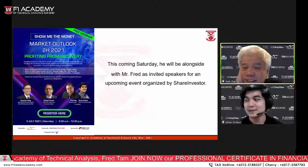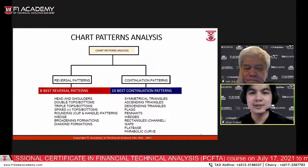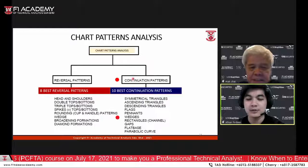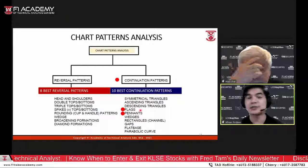Yes, sure, Prof. But before that, we'll look again at what a chart pattern is and what the categories are. Over here, we have this diagram of chart pattern analysis. We have reversal and continuation patterns. Flags and pennants are under the continuation patterns, as you can see. Why are they called continuation patterns? Because when they break out or break down, they are likely to continue their previous trend.